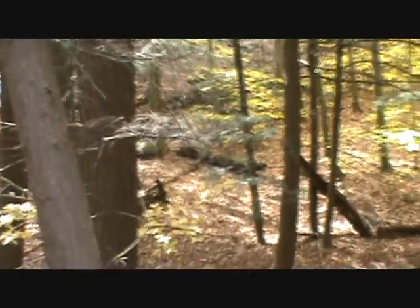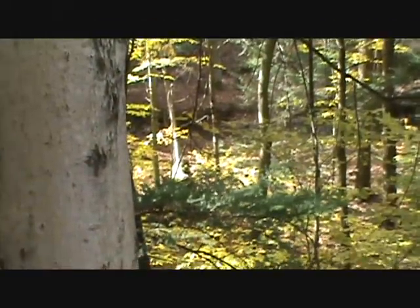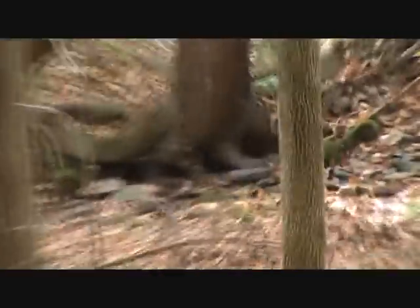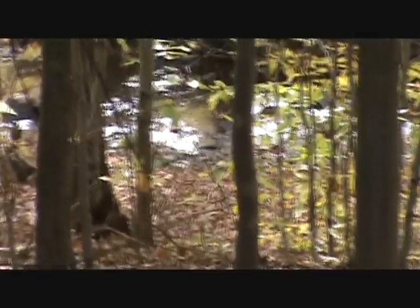Here's a beautiful view that we have from our little cabin. As you can see, the colors are mostly just yellows. We had a lot of wind, and so a lot of leaves blew away, but the stream now has a lot of water in it. It's hard to tell from here. There we go. Now I can zoom in. And I'm sure you can hear it.